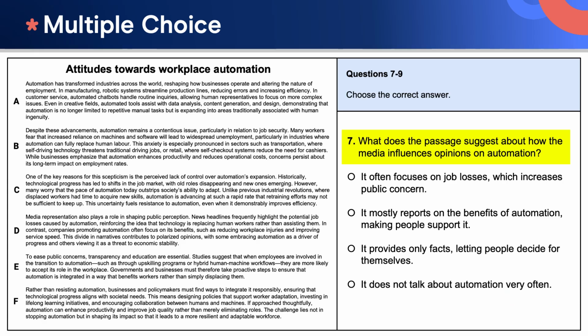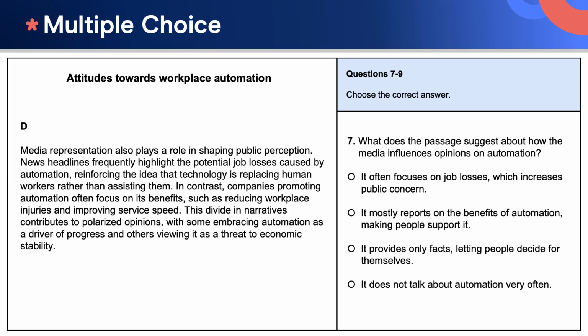Okay, well done. That's all the multiple choice questions finished. Let's take a look at the answers. Question 7 asks, what does the passage suggest about how the media influences opinions on automation? The 4 answer options are about possible ways that media influences opinions on automation. So a key word here is media, and paragraph D is about media. This is a good place to look for the correct answer.